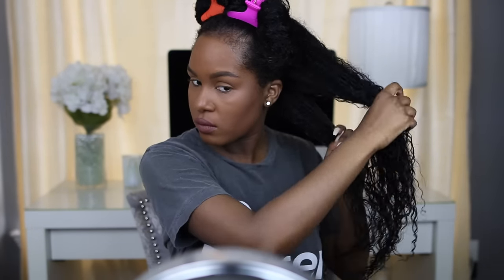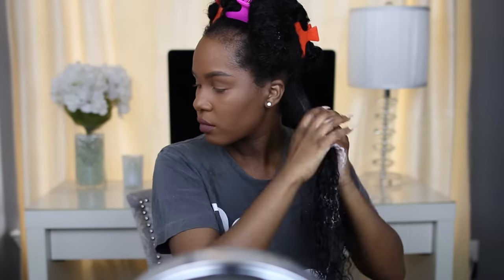So I'm just going to be clipping my hair back up after I've applied my leave-in, because you don't want the hair to start to dry because you still have to put in your oil and your cream. So keep that in mind when you're using more than one product to style your hair.